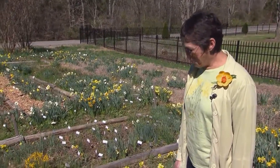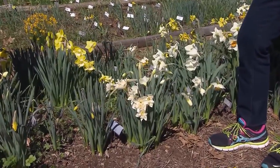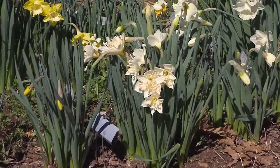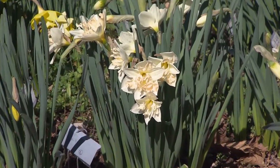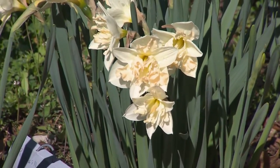That's a great story. Of course, it's really a mutation, but he recognized its value, and hybridizers are continuing to improve its quality. So when we talk about a split cup, we're actually talking about the trumpet part of the flower that sticks out in the middle, and that has been divided to look more like petals.